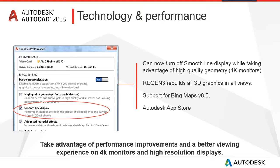If you work with geolocate, you should know that we now work with Bing. It now supports Bing Maps version 8. And I hope that all of you are familiar with the Autodesk App Store that has all kinds of great apps. Some of them are free. A good portion of them are free. A lot of them are very inexpensive, and have the ability to really bring out your experience with AutoCAD, just like with our phone, right? Some great apps that run with AutoCAD.